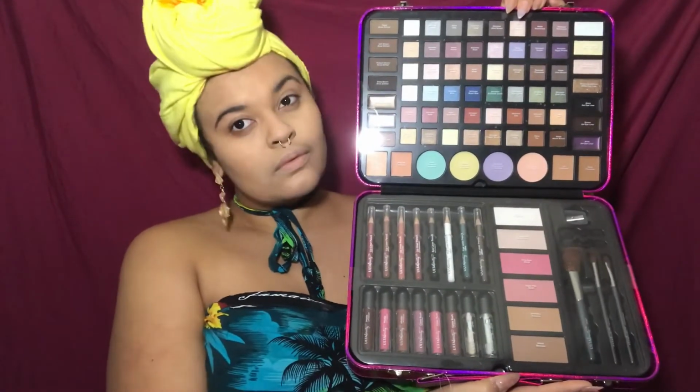Okay, now I'm going into their little holiday makeup kit, and it was $14.97 on sale, so let's go ahead and get that baby open. Okay, so this is what it looks like.